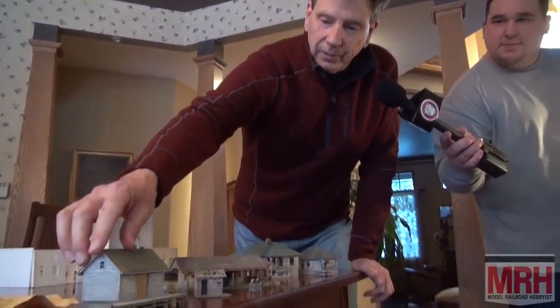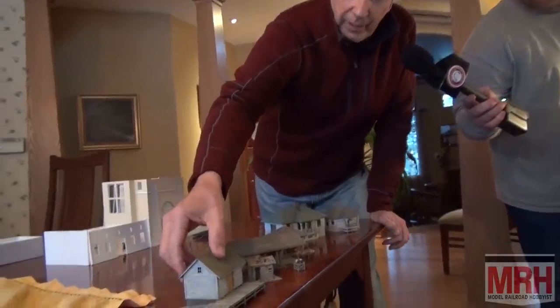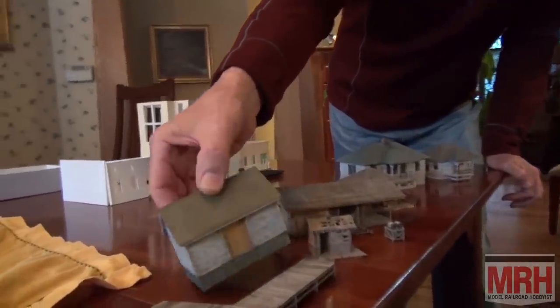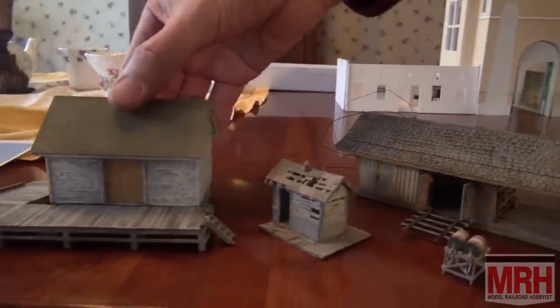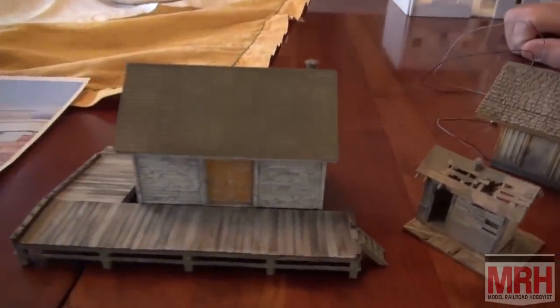Down closer to Denver, here's just a little structure warehouse element, just totally kind of chipped paint and weathered out. Just kind of had some fun with that and built a little dock for it.